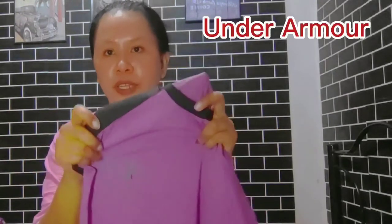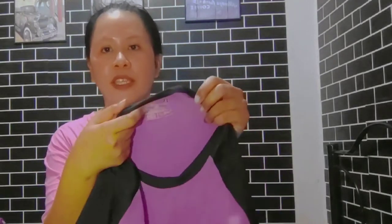And of course, another one, my ninth collection, is this authentic Under Armour. As you can see, the Under Armour here, it's authentic, there's a wash tag. I like it very much. So this is my ninth collection, and it's authentic. I got all these for $1 each, equivalent to 50 pesos.